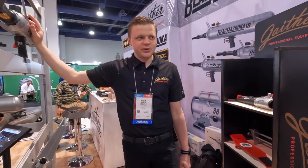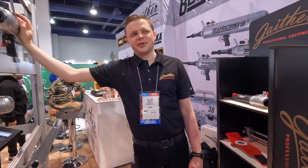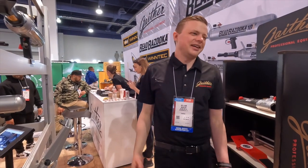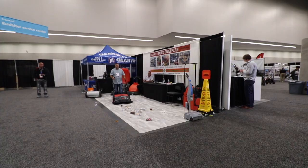The safety valve goes off at 120 PSI. Off the top of my head, I don't remember exactly what the safety rating for the tank is, but that's what it's meant to do. Usually they're probably 150. They usually get something like that, yeah. It's ASME certified.